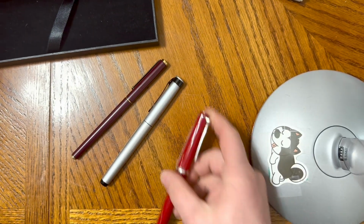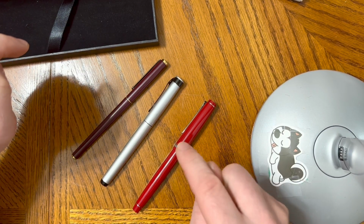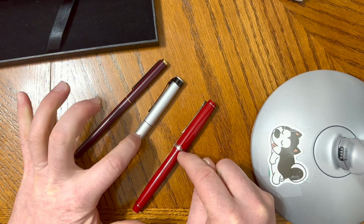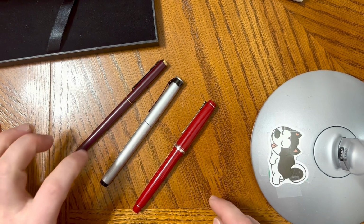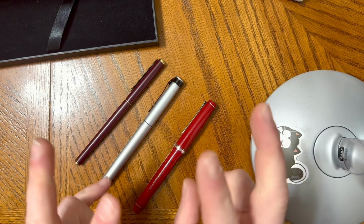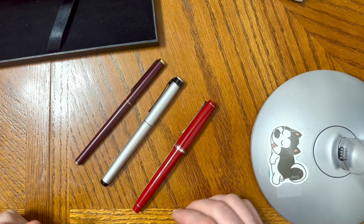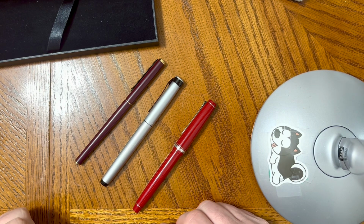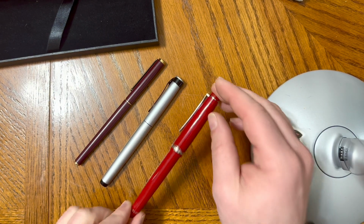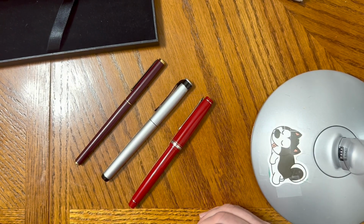So again, in the used market, we're talking about $80 or $200 new, $40 or $68 new, and $55 or $270 for the current modern day version, brand new. I don't care what you say. I really don't care who you are. You're out of your mind if you think that this was worth more than this. And that's the Pilot versus the Pelikan.